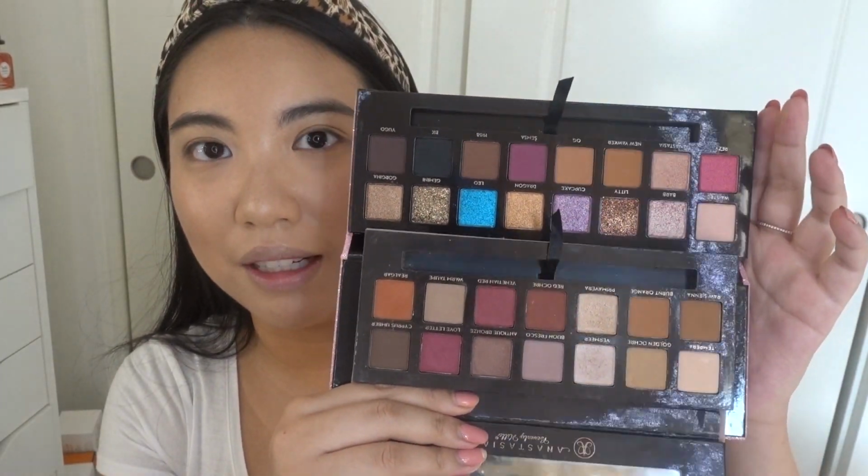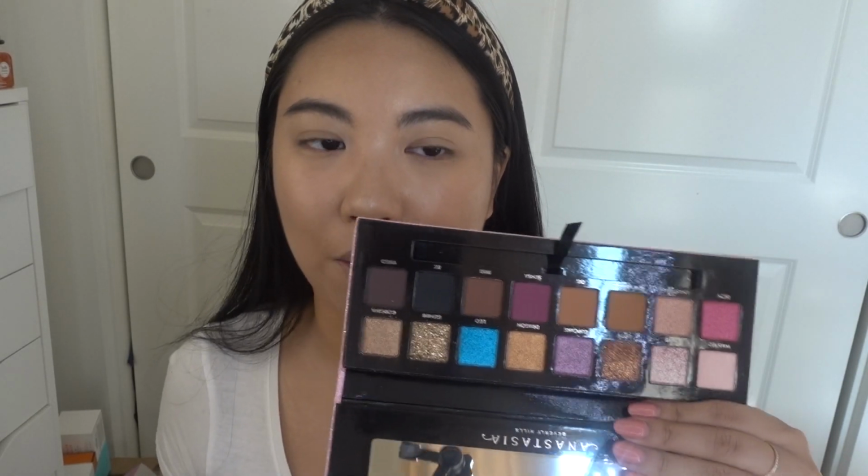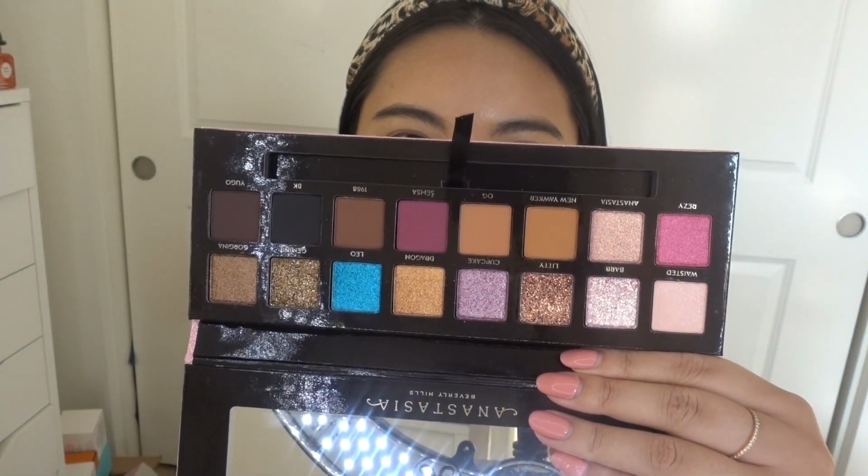So I just really love the combination of a very wearable palette with a lot of pops of color and a lot of pretty shimmers. So I don't think there are any repeat shades from the Modern Renaissance palette to the Amrezy palette. So that is really amazing because we all know that probably a lot of people have this palette already. So of course, new year 2020, we want new shades, right? So here, let me give you guys another close-up of all the shades. And now let me live swatch it for you guys.